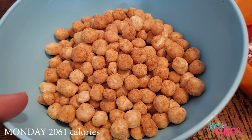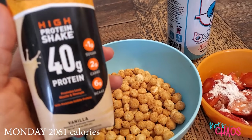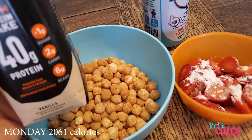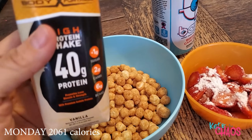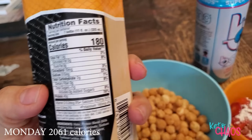For my milk, I'm going to be trying this. So this is new. I just found this. It's called Body Fortress, 40 grams, this protein shake. Today's protein is going to be over 200 grams. I'm so excited. I don't know if you can see the macros on that.